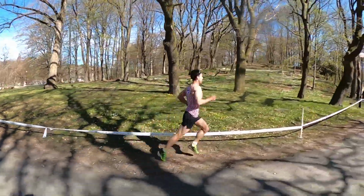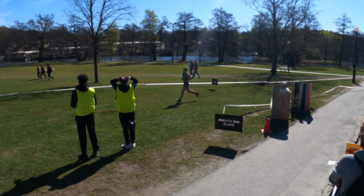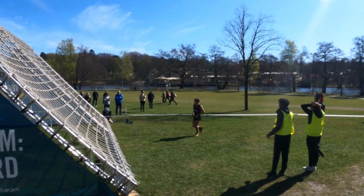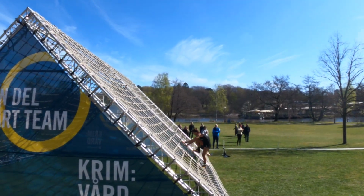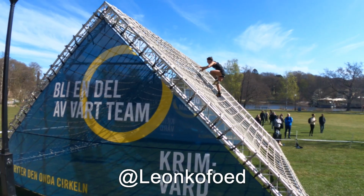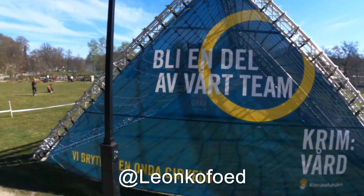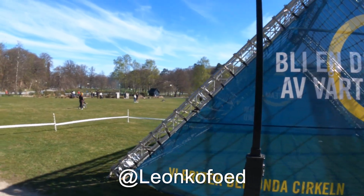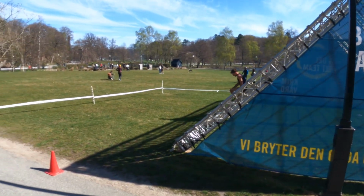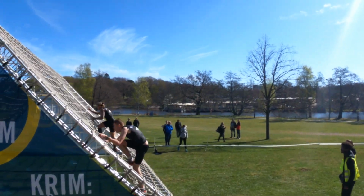We are about 500 meters from the finish area, and we can now see Leon Kofod, the European champion. Leon is here on a training camp, so he's not going all in. He does not risk anything for his knee injury. He doesn't jump down stuff or run fast downhill. You should definitely follow this obstacle mastermind on his Instagram, and you see how great he did the obstacle with a double flip.